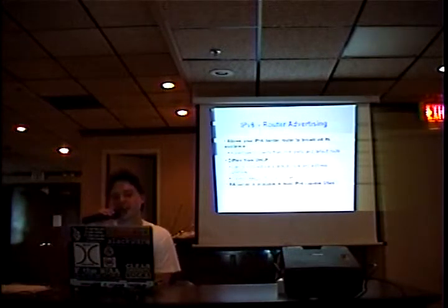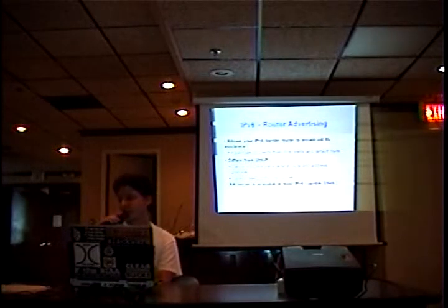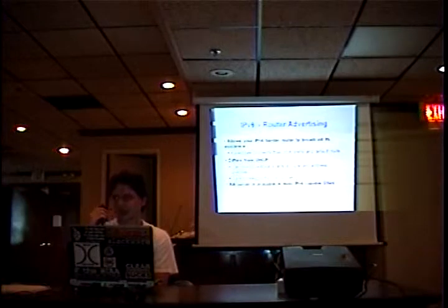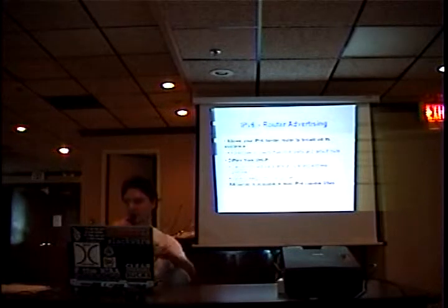Router advertising. This allows your IPv6 border router to broadcast its existence to its clients. It advertises to the clients their IPv6 prefixes and the default route. It differs from DHCP because it can only broadcast the default route and the prefixes. It can't do things like WINS, DNS, etc. Router advertiser server is available in most IPv6 capable OSs.